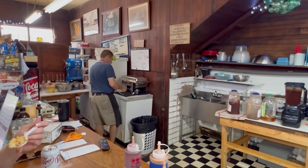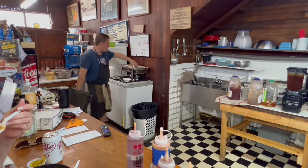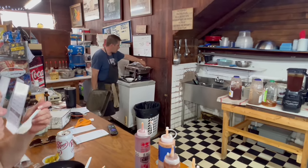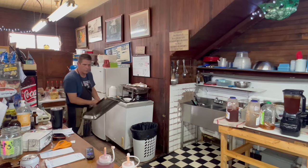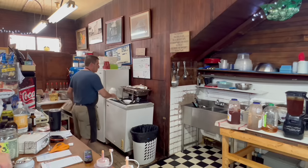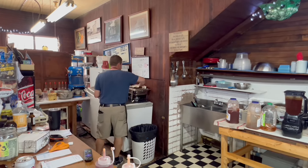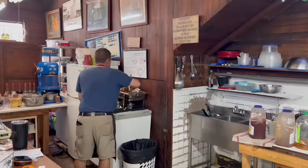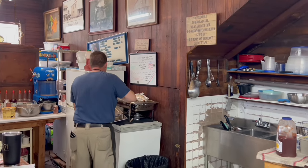So tell people how they can find you if they're traveling down Highway 27. We are on the way to Conley Bottom, off 1275 or off Old Mill Springs Road. Either one, depending on which way you're coming from, gets you here. It'll be in the middle of a triangle. The building's been here since 1936.